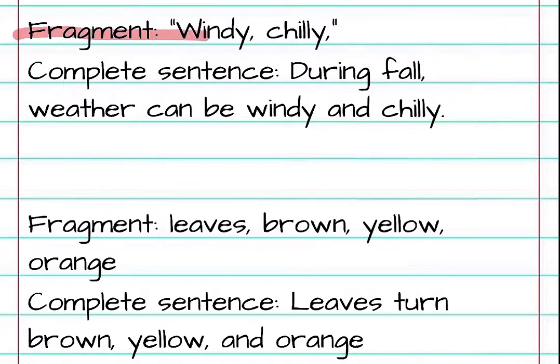We have the fragment. I want you to label it as fragment so that you know it's not a complete sentence. We have the fragment windy, chilly. Then I want you to write complete sentence. During fall, weather can be windy and chilly. Okay, so you're going to write exactly what you see on here so that when you look back at your knowledge journal, the knowledge section, you can see, oh yeah, the fragment was windy, chilly, but I turned it into a complete sentence by changing it to during fall, weather can be windy and chilly.